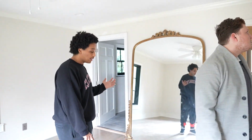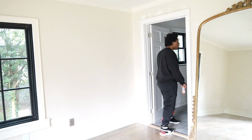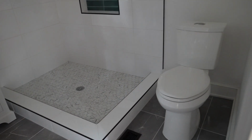This is the first bedroom. Now, this is the most gargantuan mirror I've seen in my life. This has to be the one that Snow White was talking to. And there is a bathroom in here as well. Oh my God. The his and hers, that's a big surface for a shower right there. I love a stand-up shower. The materials are great. It's a small toilet.